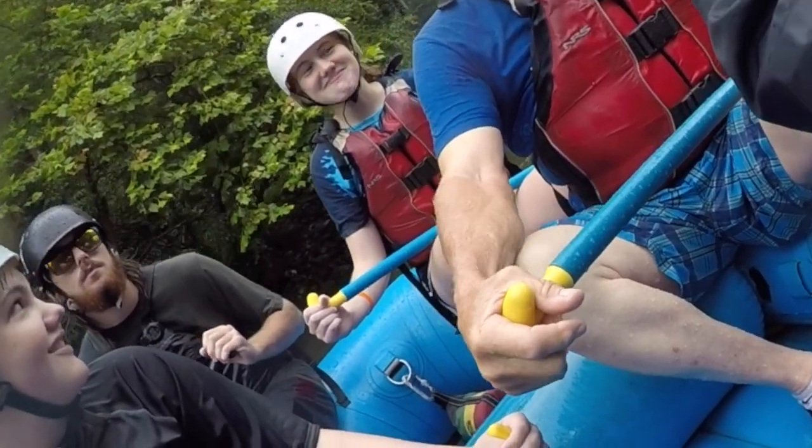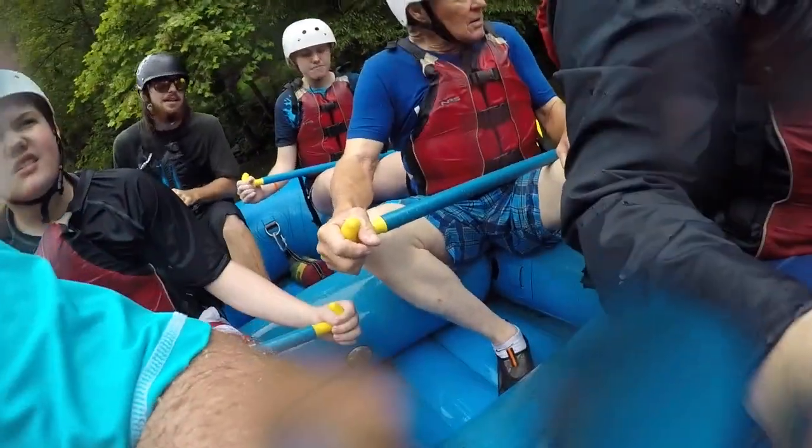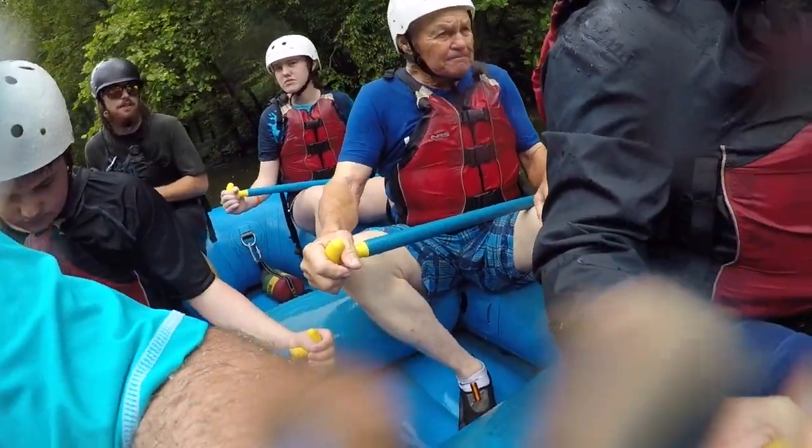Lydia's trying to get wet. How you doing, Lydia? Just past this bridge is our next rapid of the day. It is another class three, kind of like the beginning. This one is called Vegematic.